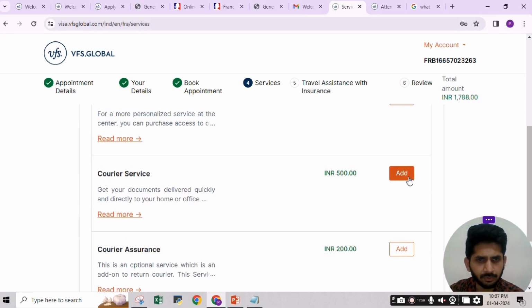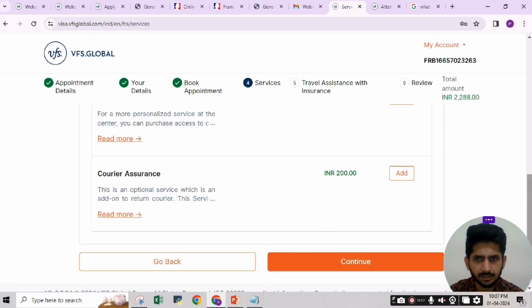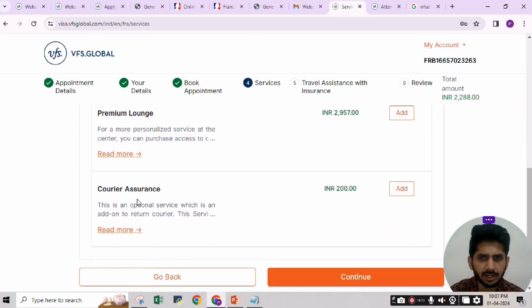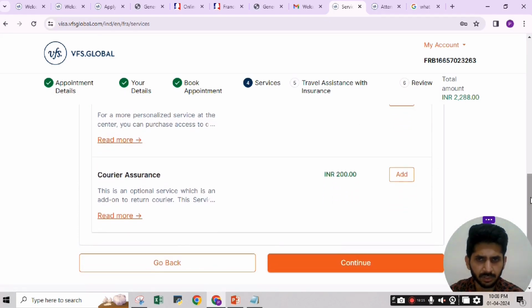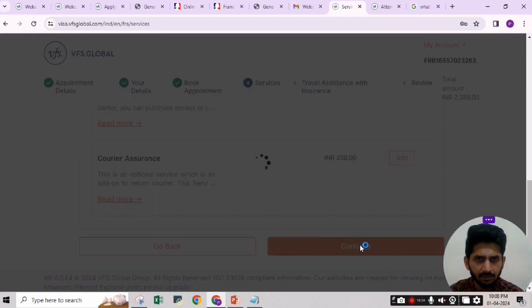Courier service, of course you have to select, otherwise how will they send the courier to your home address. So I will select this courier service option, and then the third option is the courier assurance. This is another service which you don't need at all. So you don't have to select this courier assurance. Only select the courier charges or courier service. That's it. Once you are done, you can click on continue.